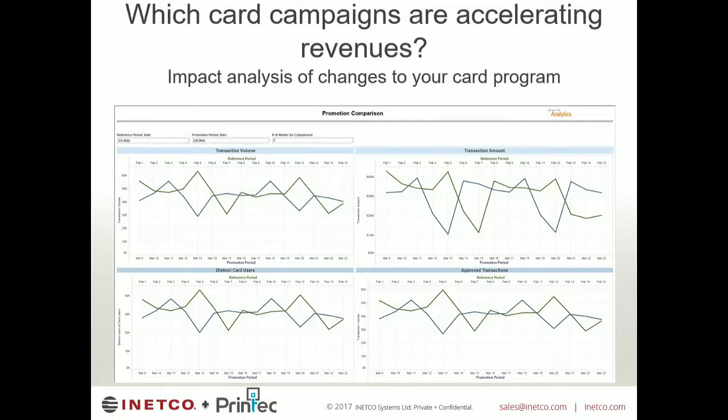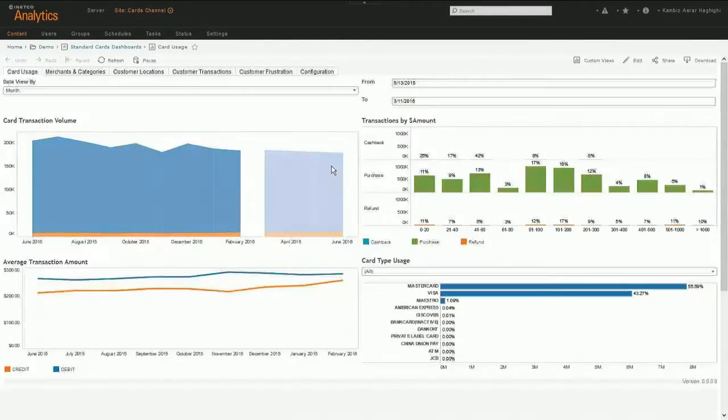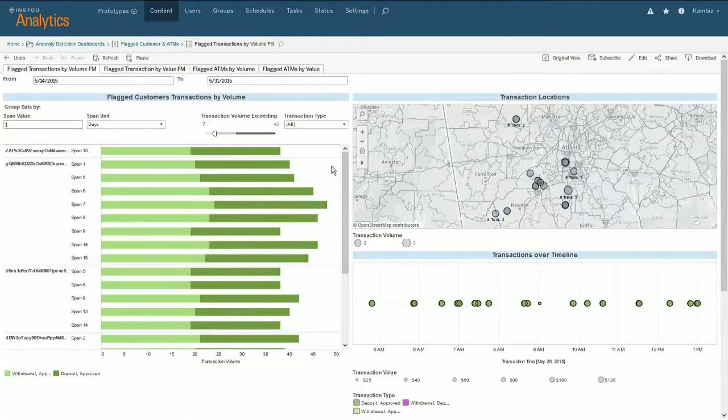Let's move on to another example here. And in this scenario, we're looking at transactions and trying to identify if there are strange behaviors or transactional patterns that we don't expect. So spotting card use anomalies that may indicate fraud.